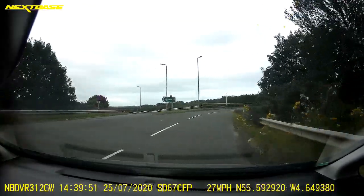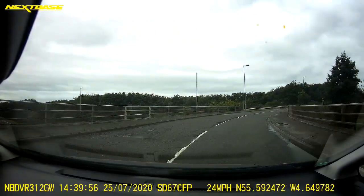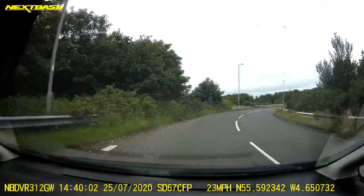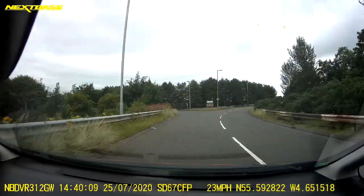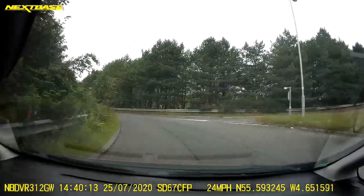Past the second exit, internal mirror, left door mirror, signal left. Again, getting across into my exit lane as early as I can, even though I can't even see the exit yet. Don't wait until you can see your exit before you change lanes. By that time it might be too late. Give any following traffic as much notice as you can through your signals.